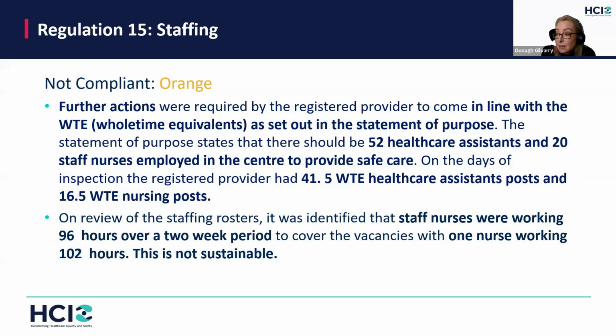Further actions were required by the registered provider to come in line with the whole time equivalence as set out in the statement of purpose. Their statement of purpose stated that there should be 52 healthcare assistants and 20 staff nurses employed to provide safe care. On the days of the inspection, they had 41.5 healthcare assistant posts and 16.5 nursing posts. So that was not in line with their statement of purpose.